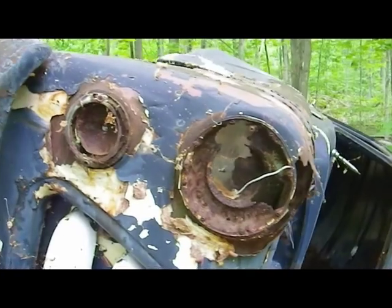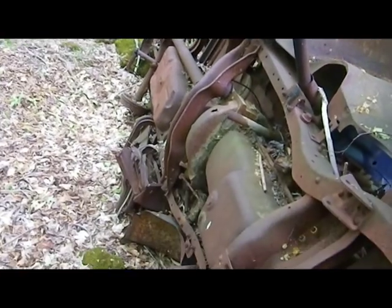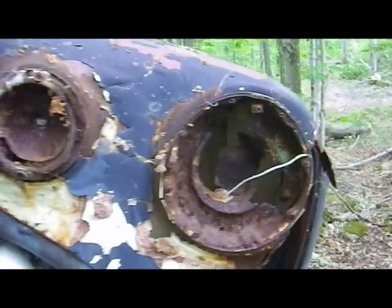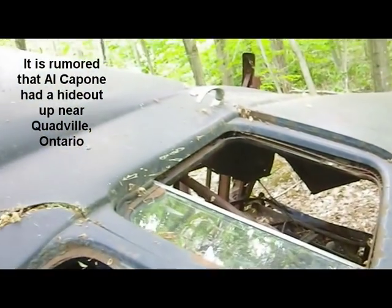Let's have a look at the underneath of it here. So there's your underneath. Some real old kind of thing. Hey, that's a bit of your engine there. Maybe it belonged to Al Capone. You think of that one? Some kind of a booze running thing. We've even got some wind-ups for the windows. Sadly, no bullet holes. That would make such a much better lie.